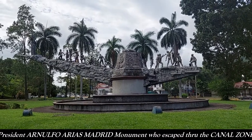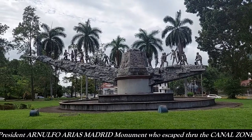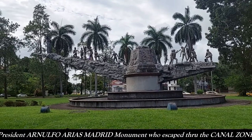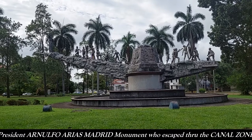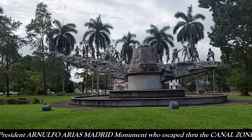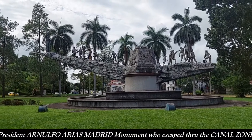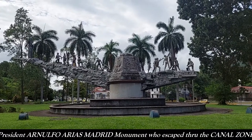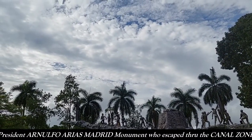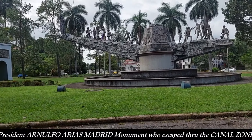He got married back in the 60s. He was 67, and he got married to a lady. She was 17. More than 50 years difference between this guy and that lady. She became the president of Panama back in 1999 to 2004. That's why this monument is from those times, between 1999 to 2004.